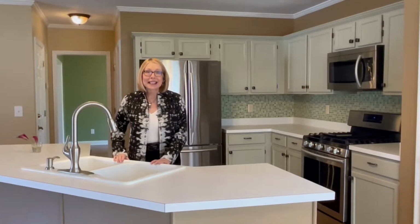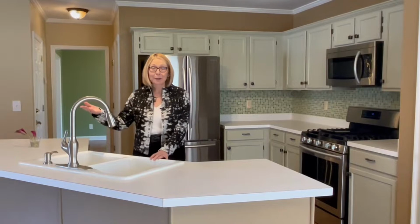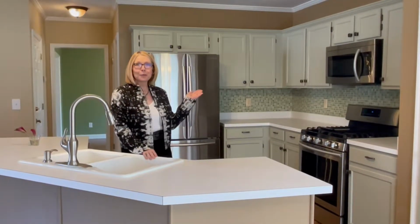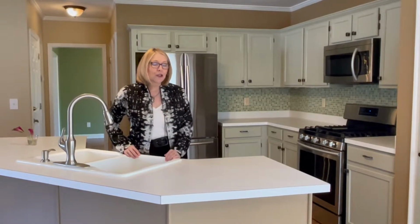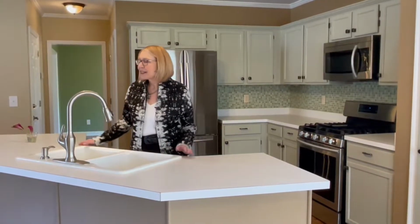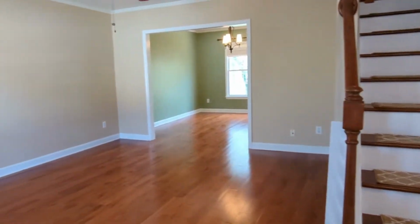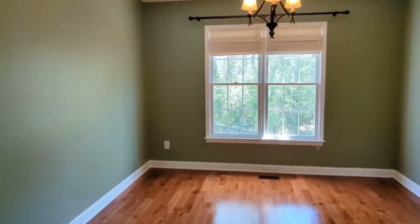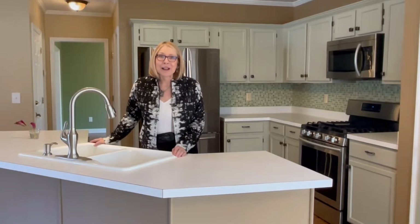Here we are in the central kitchen area, which is open to the family room with a fireplace. Love the stainless steel appliances along with a cute backsplash, and you have this nice large breakfast area. In addition to this very great space on the main level, you've got the formal dining room right down the hall over there, and adjoining that is the separate living room. So the great thing is you've got 2 living spaces on the main level.